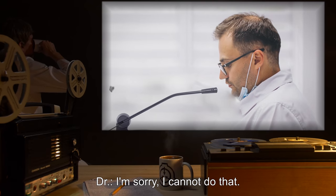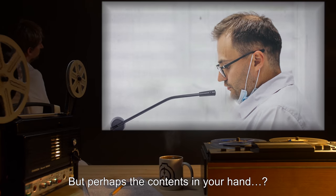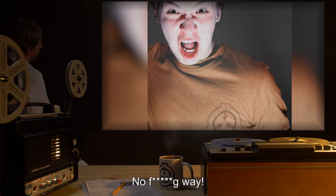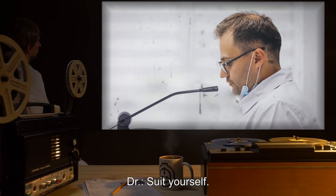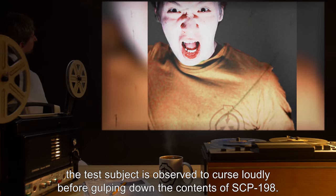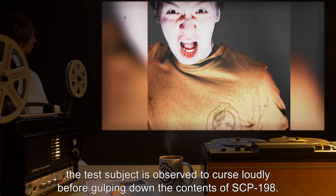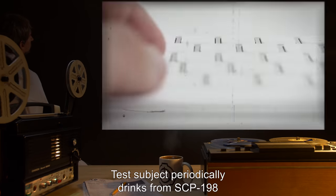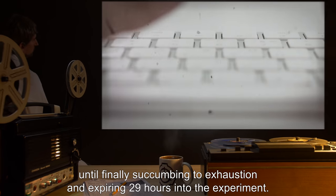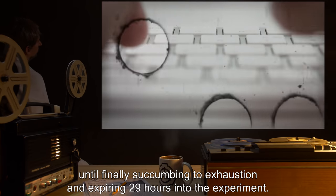Doctor: I'm sorry, I cannot do that. But perhaps the contents in your hand. Test subject: Are you f***ing kidding me, man? No f***ing way. Doctor: Suit yourself. Approximately 2 hours into the experiment, the test subject is observed to curse loudly before gulping down the contents of SCP-198. Test subject periodically drinks from SCP-198 until finally succumbing to exhaustion and expiring 29 hours into the experiment.